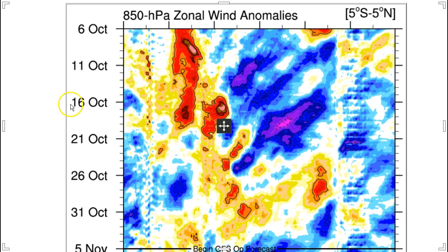What is the forecast for the next week? Well, okay, here's the whole planet. This is 850 millibar zonal wind anomalies. Whole planet on one chart. Kelvin wave generation area. Here's the date line. Here's 120 east. So Kelvin wave generation area, basically between these two tick marks, falling south. That is down this way.